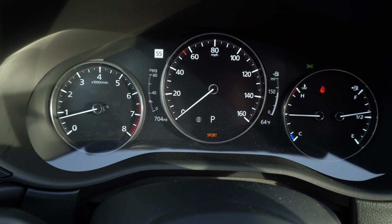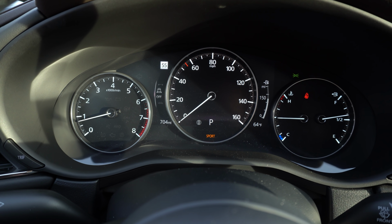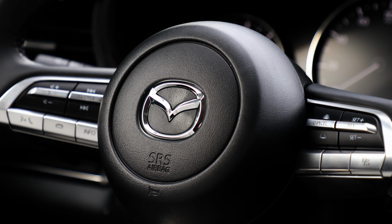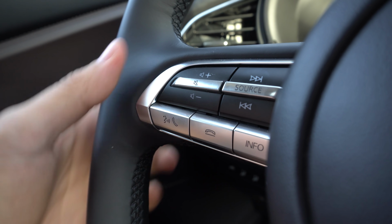And moving on to the gauges quickly, we've got digital in the middle, analog on the sides, and they're a little bit customizable, but not that much. And then moving on to the steering wheel, we've got the same one as the Mazda 3, which is nice. We've got these rocker buttons for your volume and your tuning, which kind of sucks. I don't really like it. I'm still not a big fan of that.